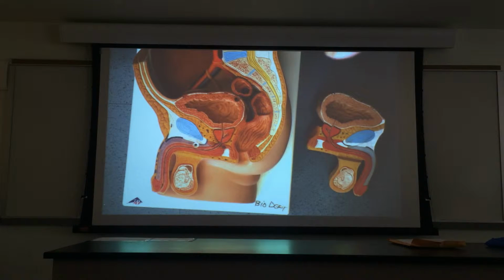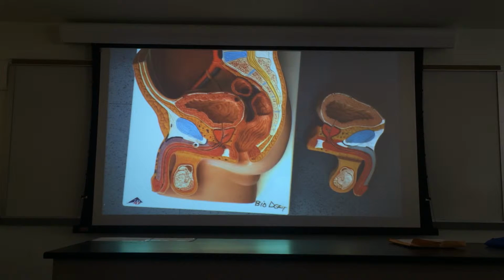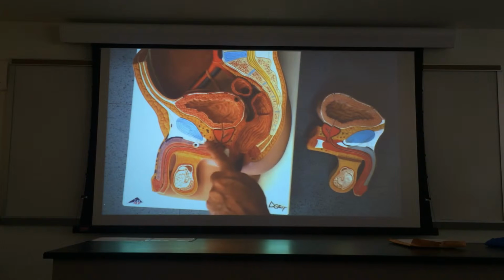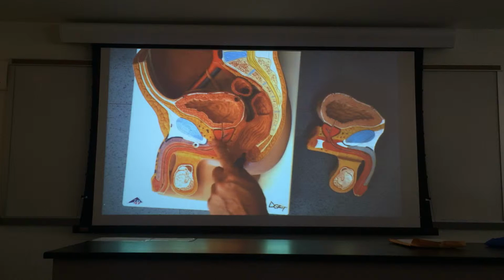It moved down the vas deferens just by peristalsis and cilia, creating a current. But now it's starting to swim on its own. As we leave the prostate, we pass through this thing called the urogenital diaphragm. It's on the floor of the pelvis. And it's skeletal muscle that makes up the external sphincter.